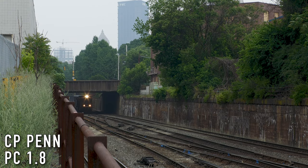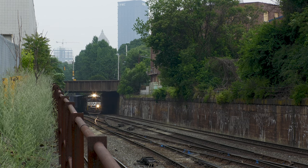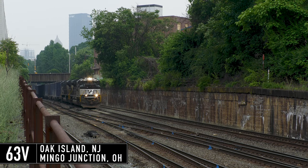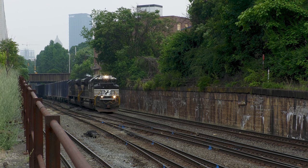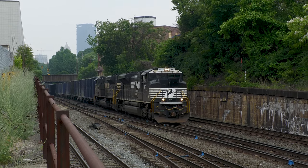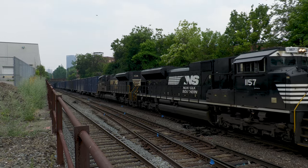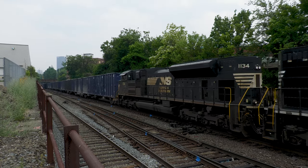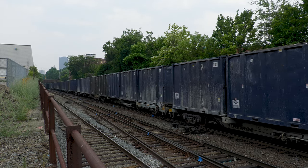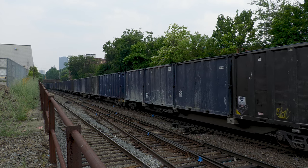This is where the iconic Pittsburgh Trench ends, just west across the river. Today must have been trash pickup day, as NS-63V rolls through and out of the trench. A pair of EMD SD70 ACE locomotives powers the train through Pittsburgh and points west.